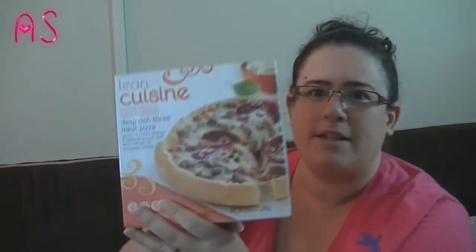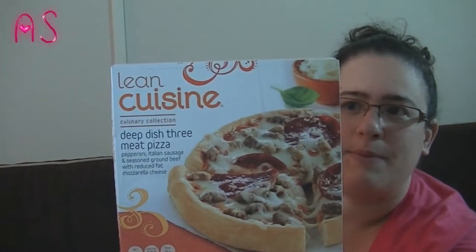I have a 99 cent store haul, and I have a Family Dollar haul. So let's just jump on in and get started. We'll do the 99 cent haul first. I do have some food items, so I have to get that done so we can get that in the freezer. First thing I have are these Lean Cuisines.